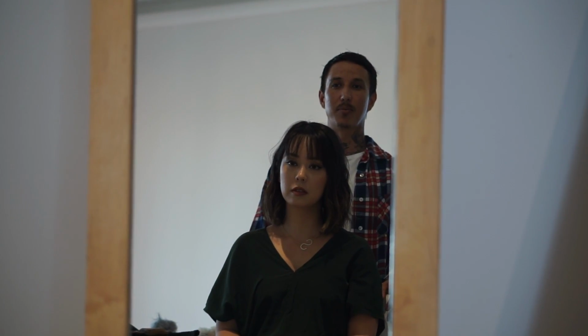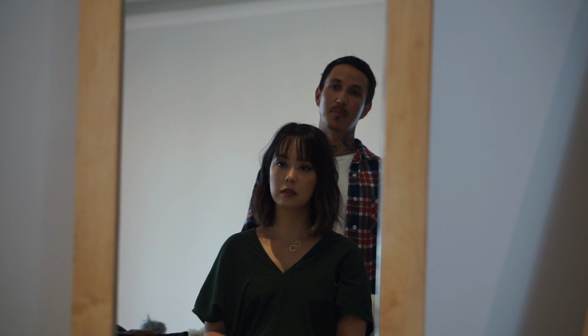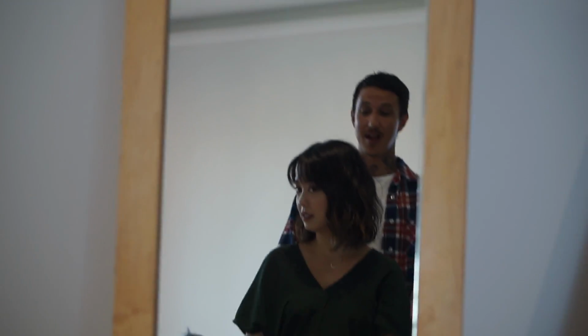I don't usually put product in before the blow dry. It depends on what I'm doing, but I always add as I go, because then you don't oversaturate it. Yeah, I hate that feeling, when you have too much product and you can't even get your hands through your hair. No, this is great, and it doesn't look like you have too much product in your hair. That's another thing. I love it.